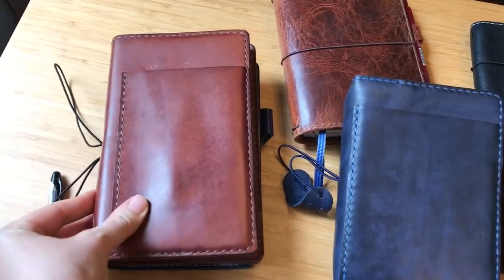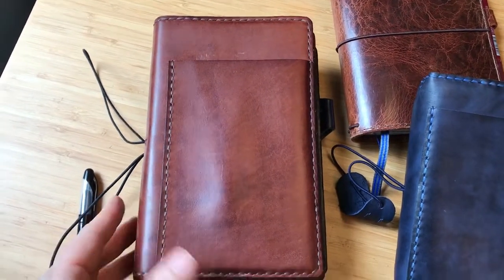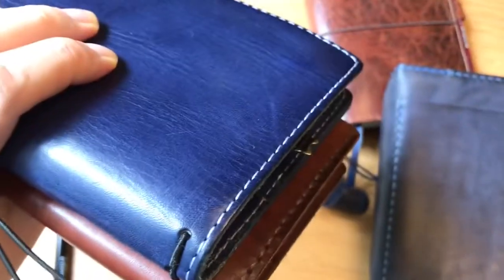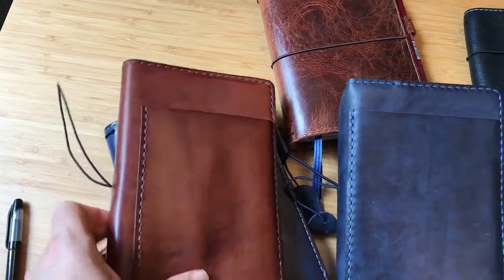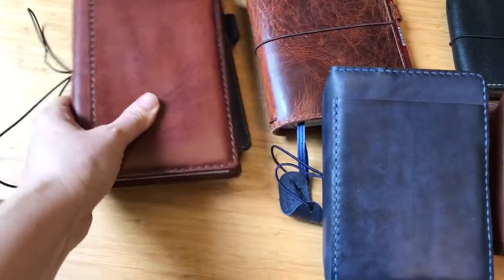I'm trying to see here if I can show you. It is a little bit more narrow, and it's taller, and it's actually the height that made it so frustrating at first for me. But like I said, now it is one of my favorite traveler's notebooks to use.